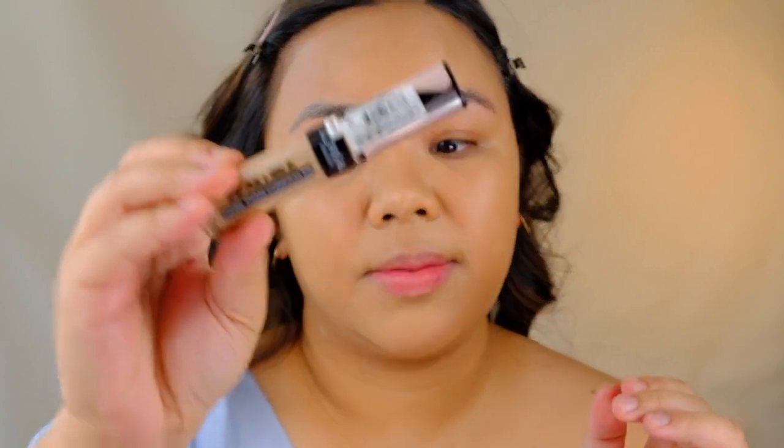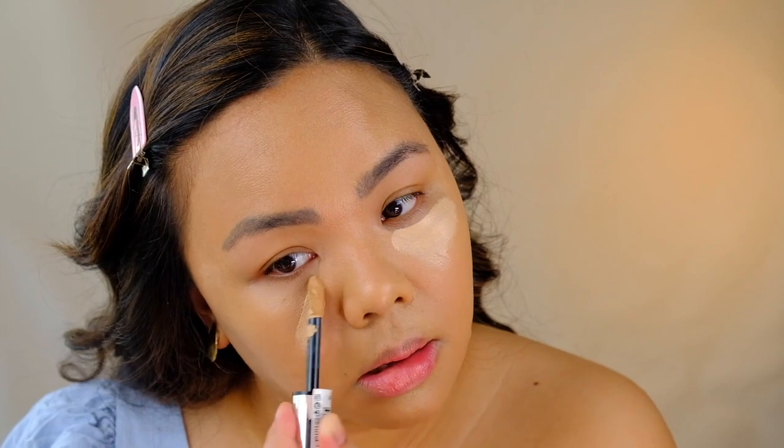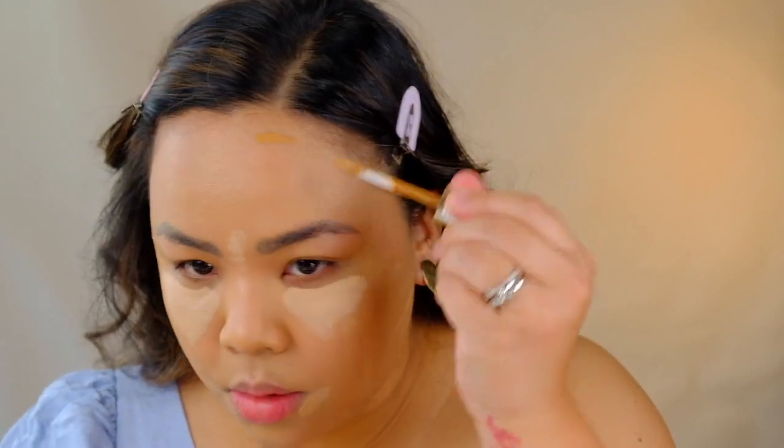And then I'm gonna apply my highlighting concealer. And I'm gonna use the same concealer from L'Oreal Infallible More Than a Concealer in number 328. And I'm just gonna go back to the other shade, the darker shade, and I'm just gonna apply here and here. And then I'm gonna use this concealer from The Collection. It's called Lasting Perfection Concealer, but in the shade Medium Caramel. So I'm gonna use that as my contour.